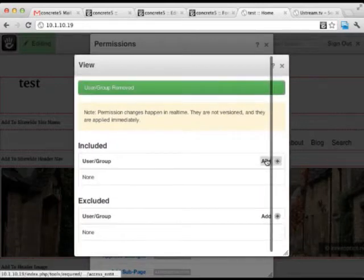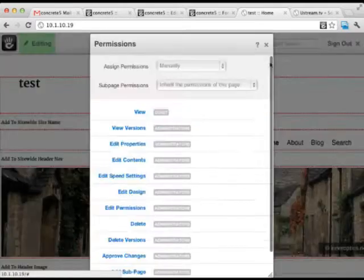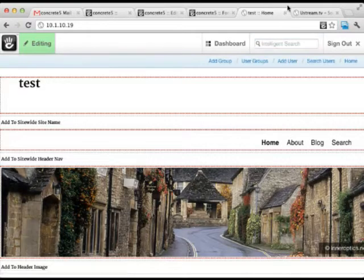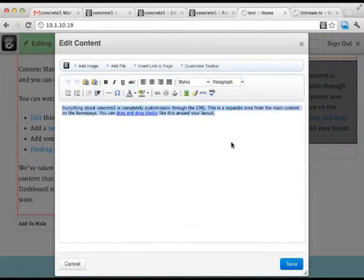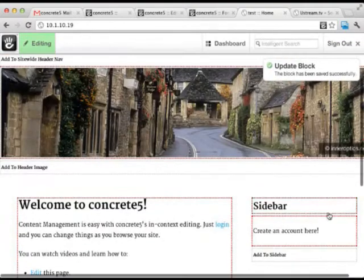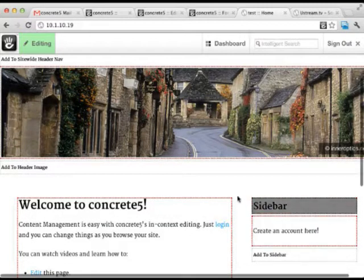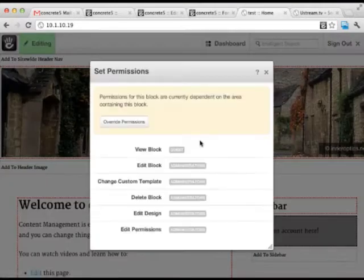We'll add guest back here. A cool example of what Franz was talking about: let's say this right-hand sidebar stuff says "create an account here." This is specifically text that is geared toward users who are not logged in. In the past, we would have had to do some sort of hacky stuff to make this not show up for registered users. You could certainly do it, but you had to edit the template. At this point, you can just set permissions on the block.